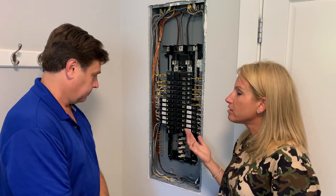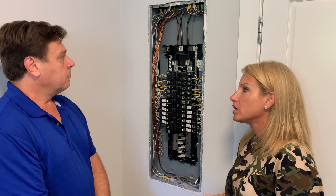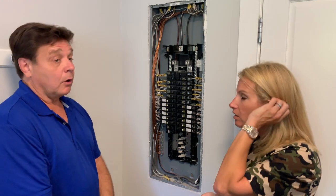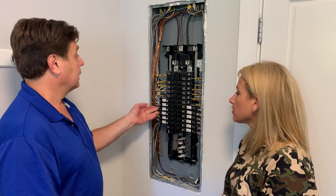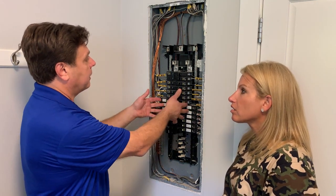Is it typical for a home to have more than one panel, one maybe in the basement and one on a second floor? On a lot of newer construction we see this, or homes that have been modified, because if most of the work was performed on the second floor, they could bring their circuits right to the panel here.